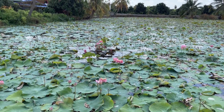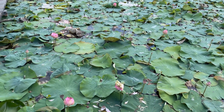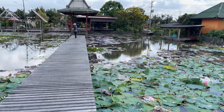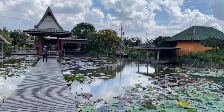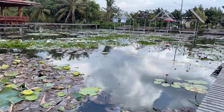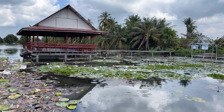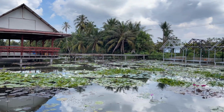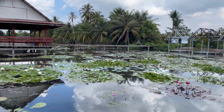Now they actually eat these lotuses whenever they get big enough. Whenever the petals fall off, it makes a little seed pod, and you can dig the seeds out of there and eat it. Kind of tastes like a pea, but a little bit different. And as you can see, they have all the lilies here. I really like water lilies. They're fantastic to see. You got the white ones, the purple ones, and the pink ones, and they're all out in bloom.